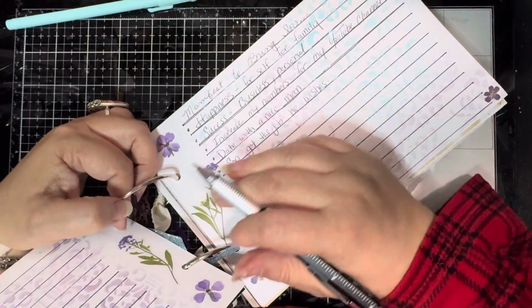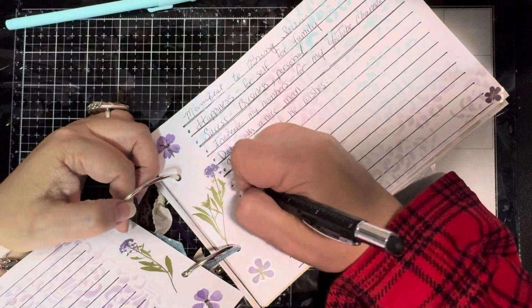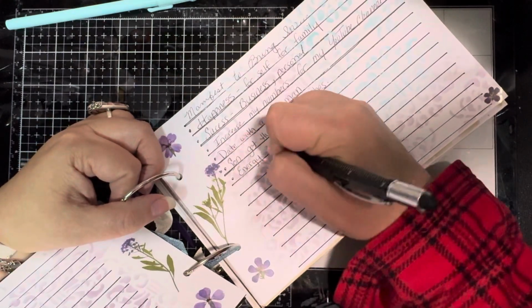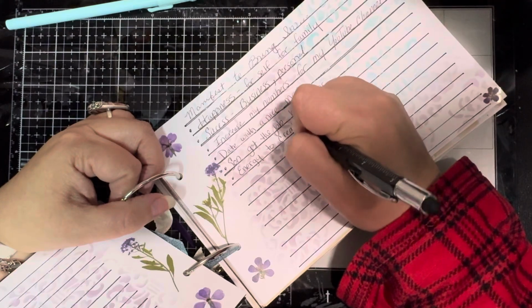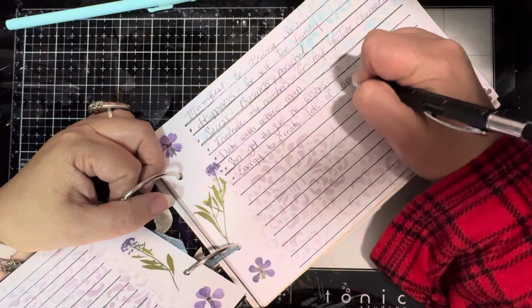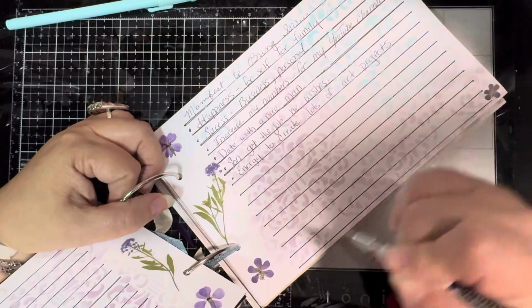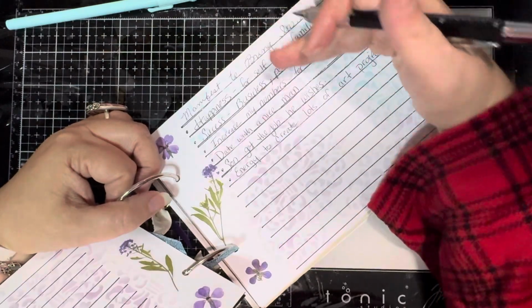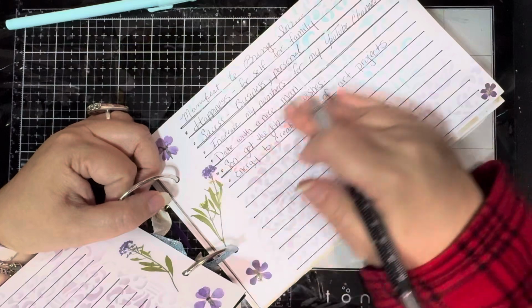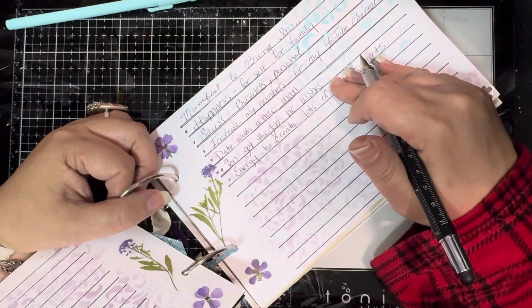So, you know, I would like to have, let's see, the energy to create lots of art projects, etc. So you see how I'm doing this. These are things that I would like to create. I would like to manifest. I would like to bring the energy in.